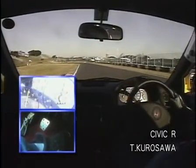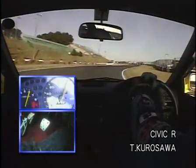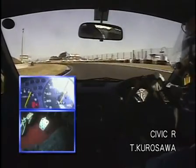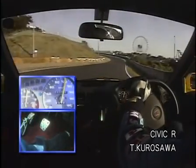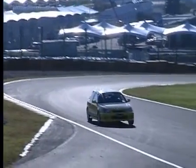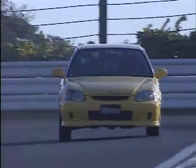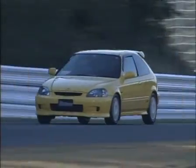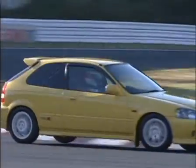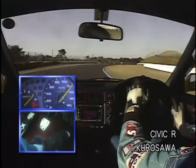This is going to be fun, but under 6,500 revs is a bit weak. The gear ratio of the Integra R is well suited for this course. The rear tires haven't quite warmed up yet. As always, the Civic R has a great suspension. If you master one of these, you'll definitely be a good driver.